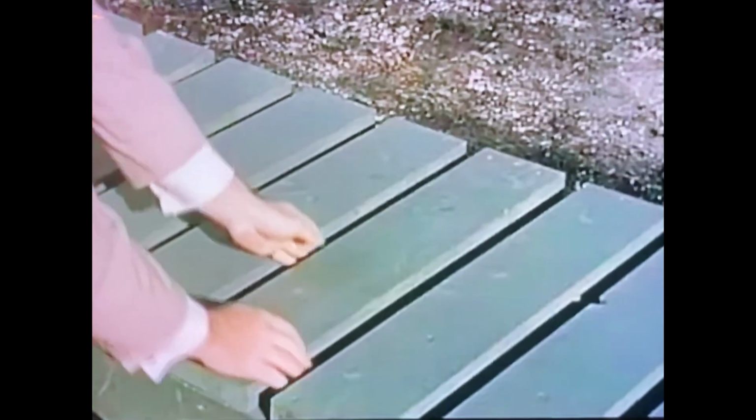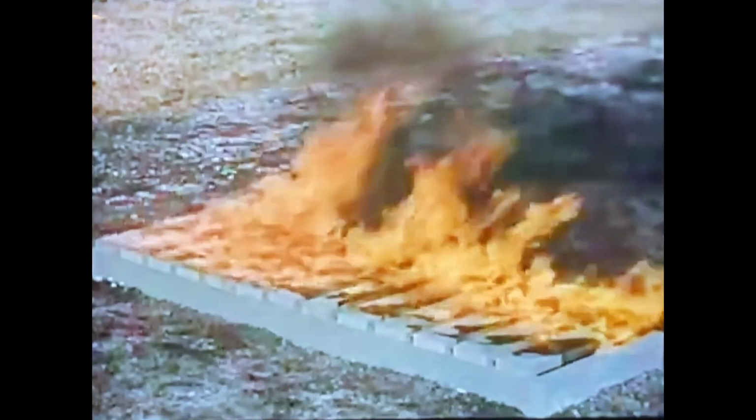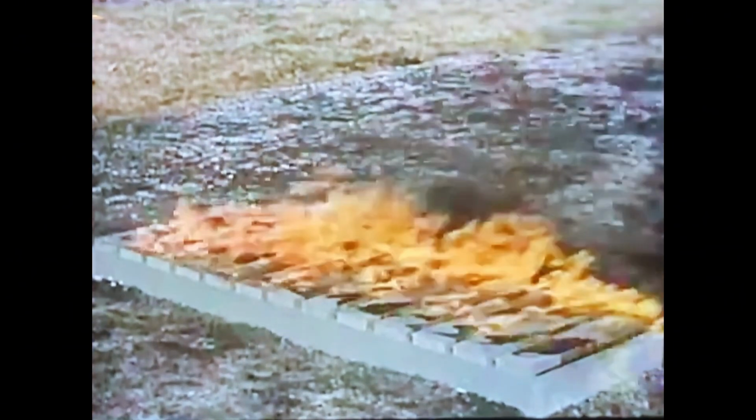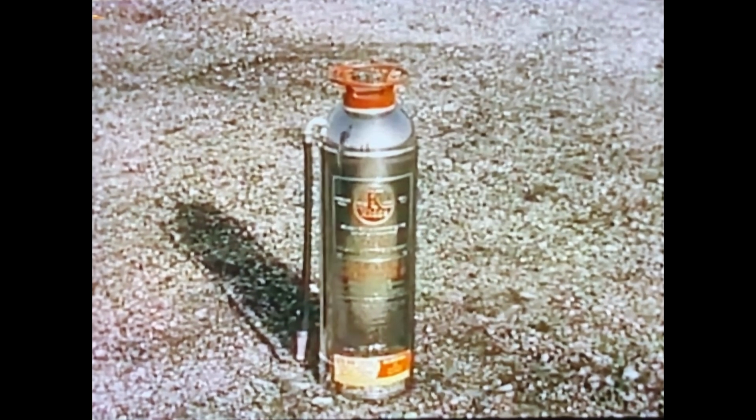For a third kind of Class B fire, we will use a pan which is divided into compartments to show the kind of obstacle you might find in a ship's bilge or under a factory walkway. Because of the obstructions, you must use an extinguishing agent which has three-dimensional qualities, such as carbon dioxide or dry chemical. To see why, let's first try foam.